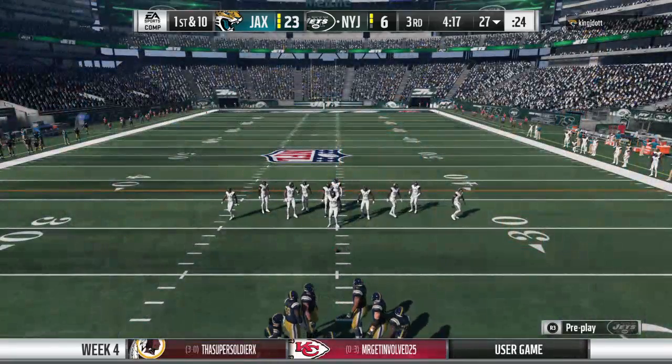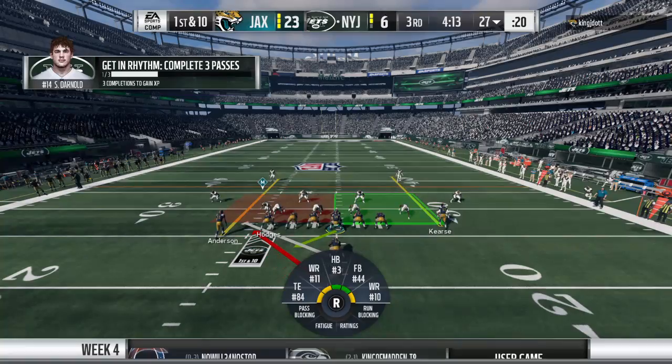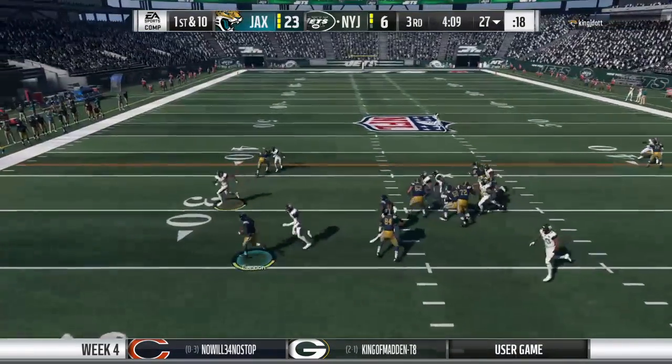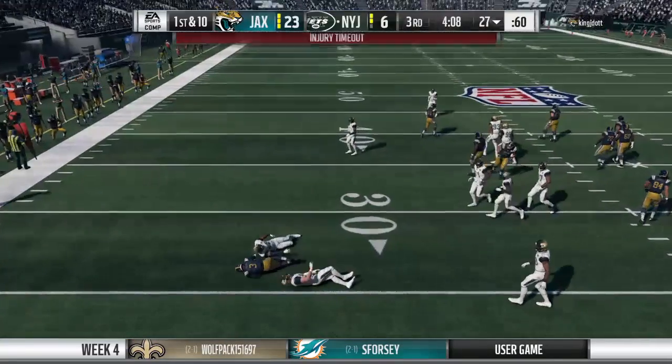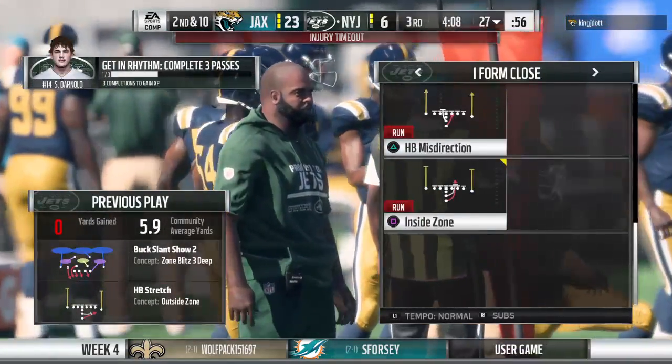Now the offense lining up 1st and 10. Now a handoff as they run left side. Looking to find a lane, but he can't. Reined in at the line of scrimmage.